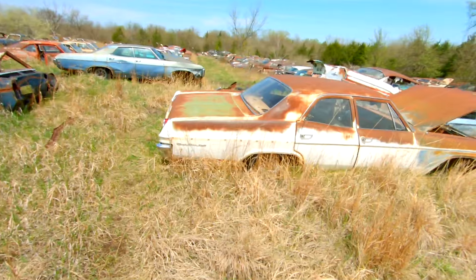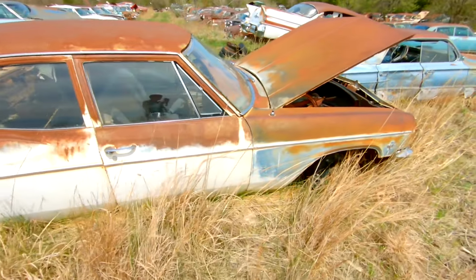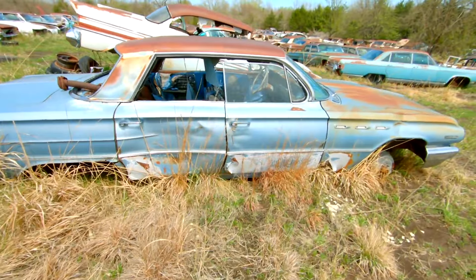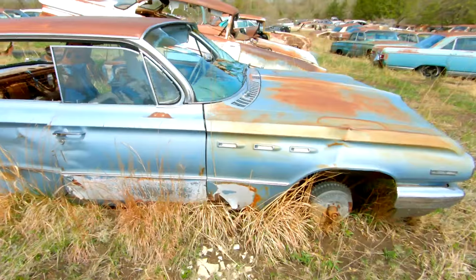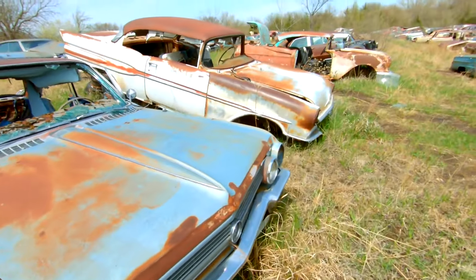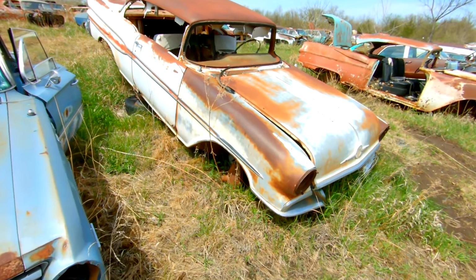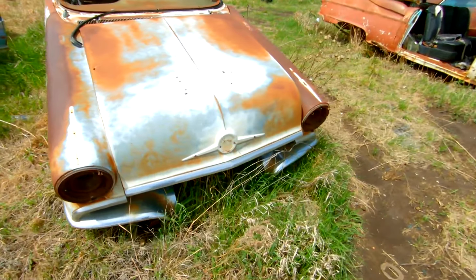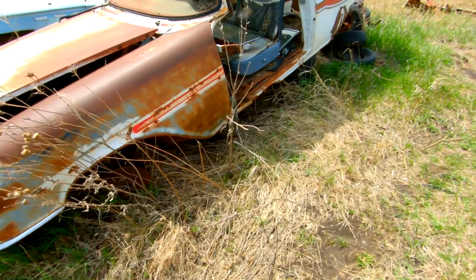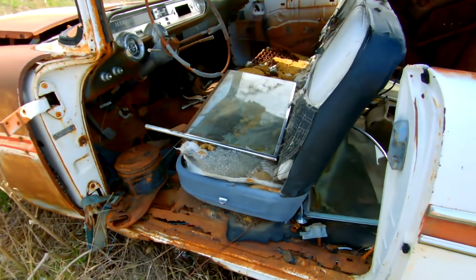We have a '65 Bel Air, sitting next to a '61 or '62 Buick. I believe this is an Invicta. And the coolest car I think out of the bunch is this '55 through '57 Pontiac. I love this car. Really a shame that it's rough like it is, because this just has a cool look to it.